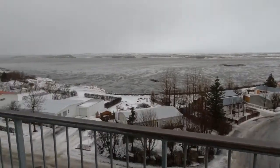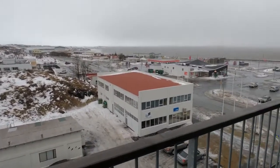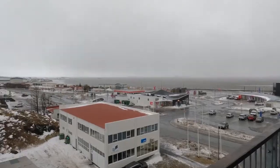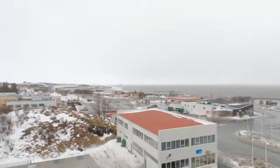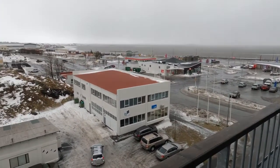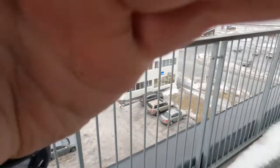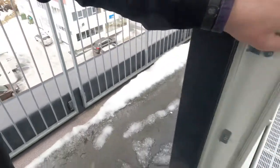So here we are. It would be a lovely view if it wasn't so windy. Look at those flagpoles down there. Get inside, get inside. Oh my god. Yeah, so if it wasn't a storm, it'd be great to stand out there a little bit, but the storm's coming, but I think we'll survive.